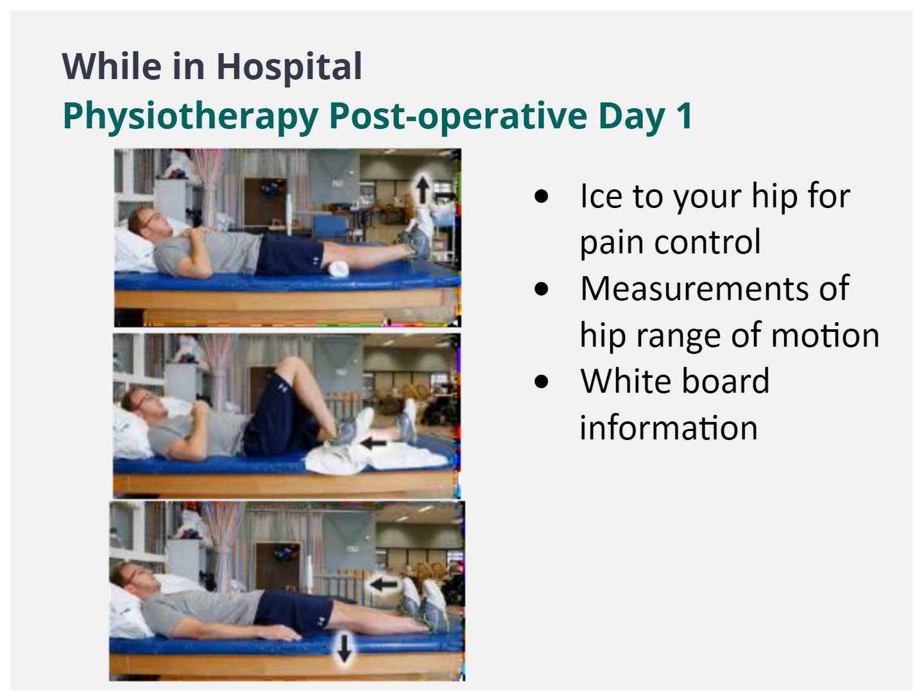While in hospital, after surgery day 1. Physiotherapy will ice your hip for pain control, measure your hip range of motion, and communicate your mobility and range of motion to your team members on the whiteboard located on the wall close to your bed.